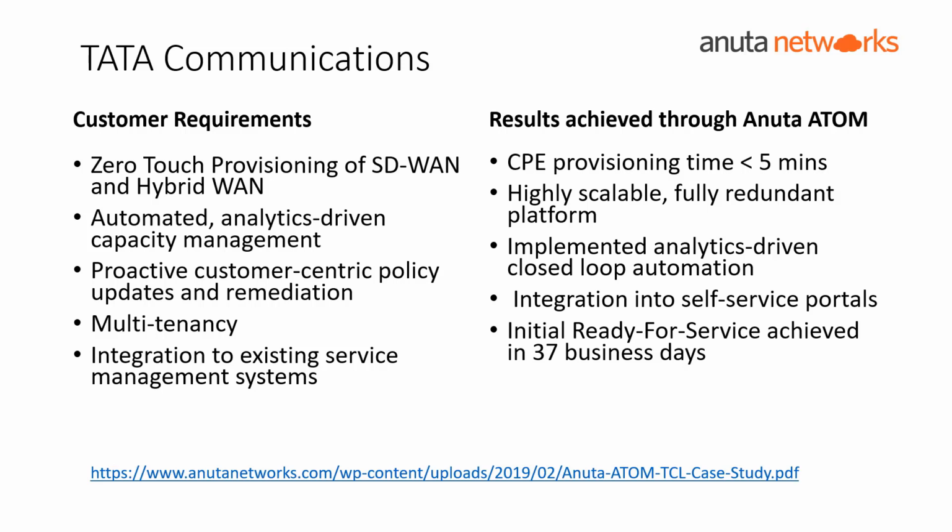Tata is an MSP who have a lot of enterprise customers and their networks to onboard. There was a need for a feature like multi-tenancy, which Atom was able to deliver. Atom's open platform also enabled integration into existing systems in Tata, allowing them to continue using those for their operations. Overall, this was a great project where we delivered in just 37 business days, much before the final date. Tata was impressed with Atom's closed-loop automation feature and had a special mention for Anuta's professional services, which delivered much before time.